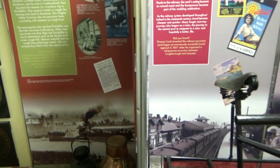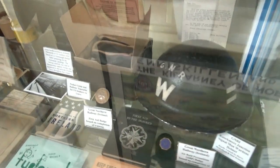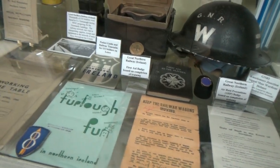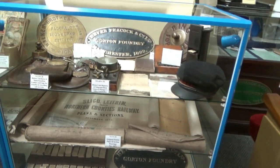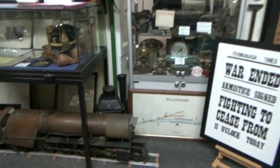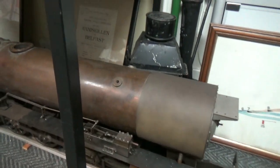Isn't it? Do you think you'd find a museum here? Yeah. There's all sorts of postcards and photos. I'm sorry if the glass is a little bit reflective, folks. This is not a place you would expect to have all this. Oh, look at the old steam train. It's probably a working model too.